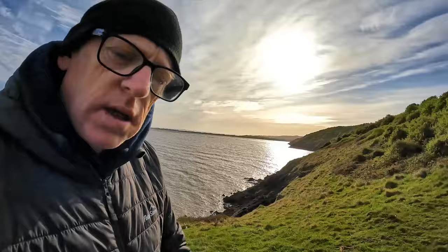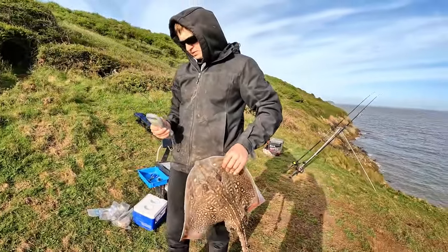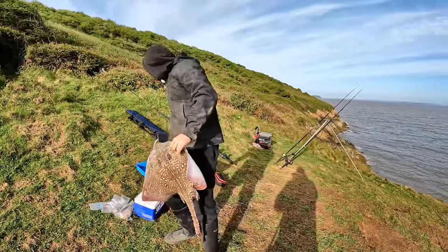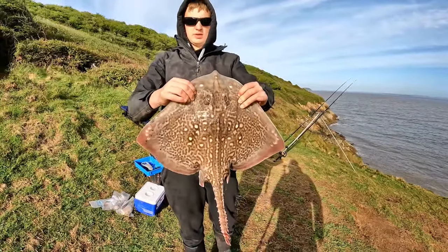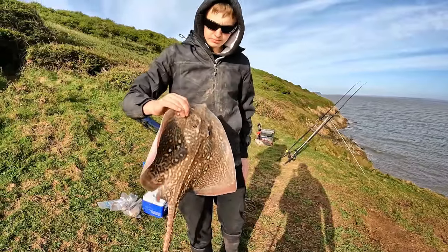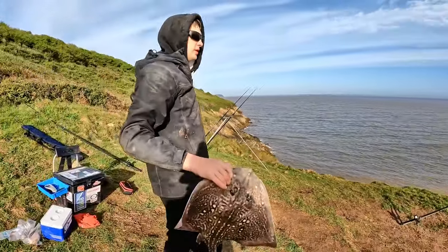So one more last look at it. So Jack's just weighed it. It's not big, it's 6.5 pound, but it's a start. Most of them you get are only going to be around that size. Right, he's going to go off now and put them back. Well done, Jack.